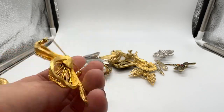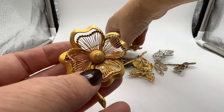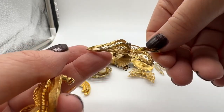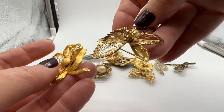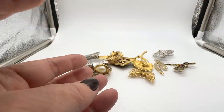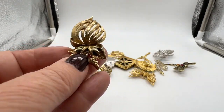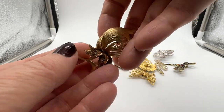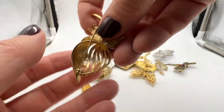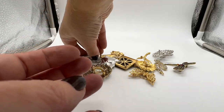This is really pretty too. I like the wire on this one. And here's another one that has a similar look to it. Nice height on both of these. Beautiful craftsmanship, beautiful colors. This one's cool. I have seen this more than once. And there's a signature. Yeah, it's upside down. That's sort of interesting, I think, with that cutout work.